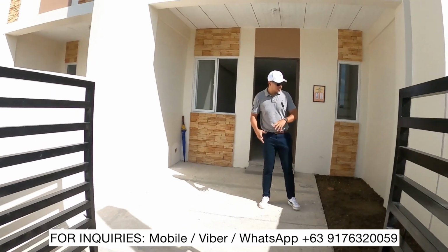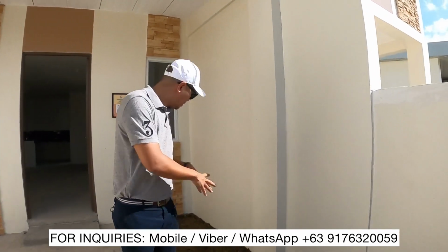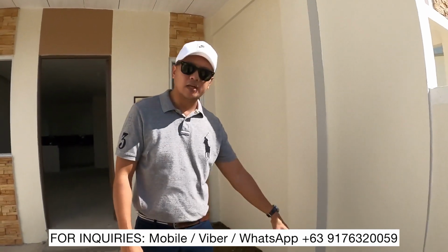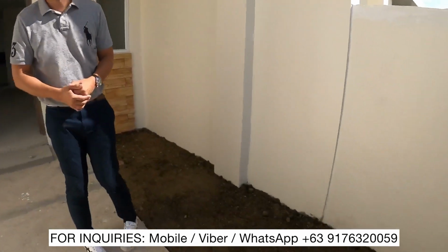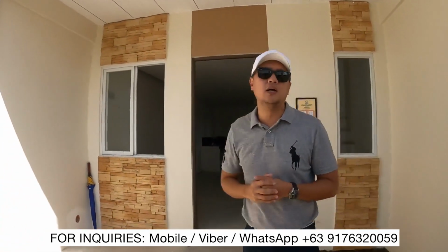Then dito, meron din tayo on the left side. Kung gusto mong magkaroon ng parang garden dito or what, you can put these, no? Maglagay ka ng mga greens or parang coffee table. Pwedeng-pwede. And nakita nyo kanina, yung bahay, it's a two-story.